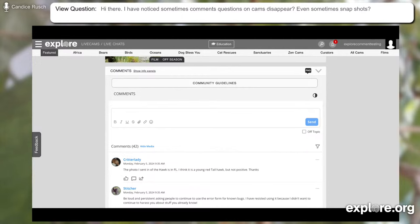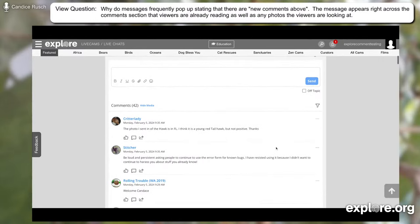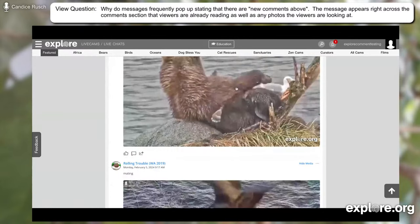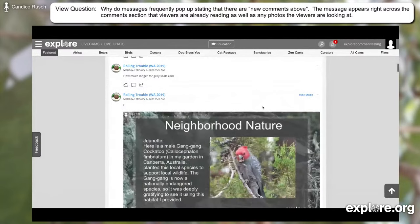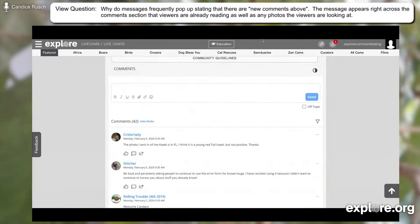Next one, and I want to highlight this one and then the question after it sort of in parallel. "Why do messages frequently pop up stating that there are new comments above? The message appears right across the comment sections that viewers are already reading, as well as any photos that they were looking at." So this chatter is talking about, if you're scrolling down, sometimes there will be a little blue banner here. It says new comments above. You click it and it takes you to the top. It's clearly annoying, this particular chatter, but it is one of the more popular features that people have asked for, as evidenced by the next question.